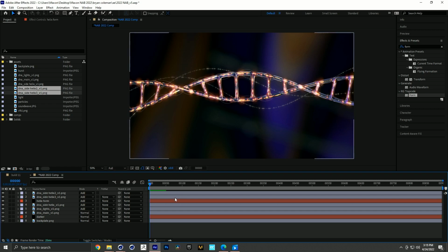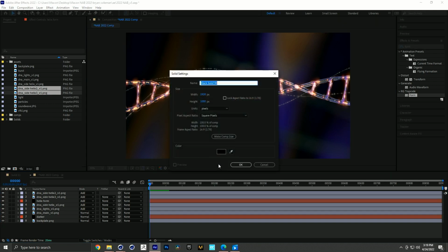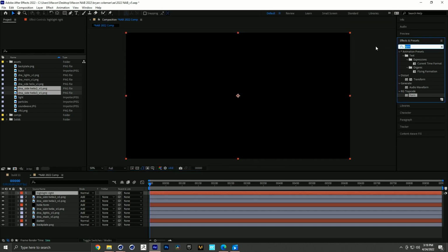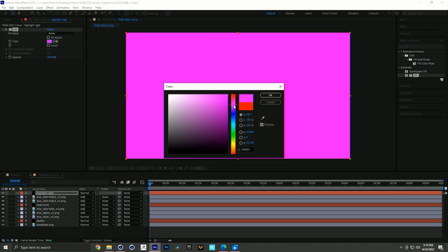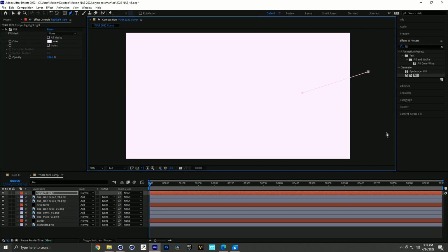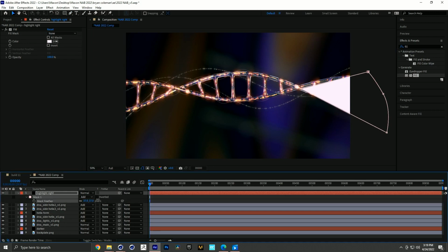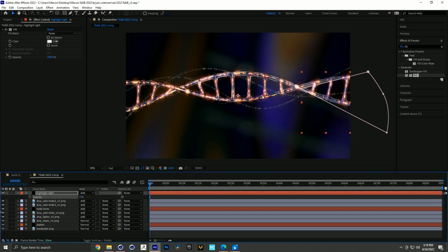So the next thing that I want to do is add some highlights and start to fill this frame out. So let's create a new solid. Control Y, and I will call this highlight right. And I will add a fill to this. Drag and drop. Let's make that a kind of pink, really light fuchsia color. Create just a really quick garbage mat along the side over here. Feather that out a ton. Put it on add mode, and then take the transparency of it way down.